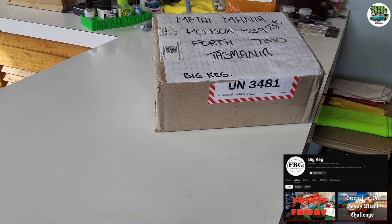Alright, so let's get organised and let's get this open. Now, he sent us some cars that we couldn't get in Tasmania. JV got them from a guy down at Hobart, and they were on pre-order, but then we also found out that you can also get them from Autobarn, Auto Parts in Australia, and also Repco. Toy World in Tasmania doesn't have them, but Big Keg is saying that Toy World up there does. Alright, so let's get organised and get it open.